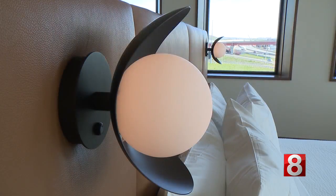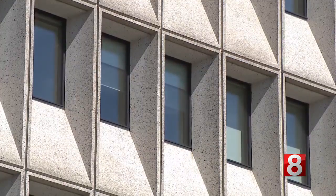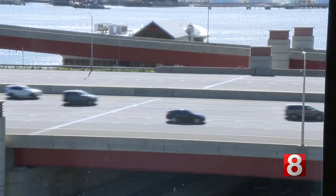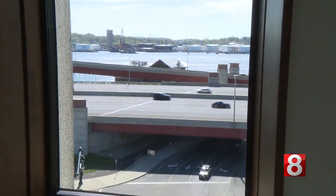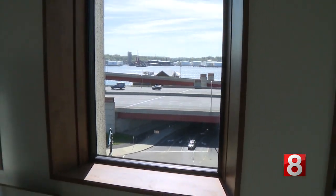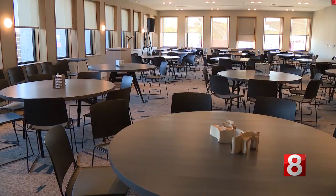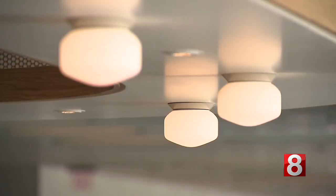All the lighting is special low wattage direct current to save power. The windows have 3 layers for insulation. That also means that even though the hotel is right next to I-95, you can't hear any of that traffic noise inside. The hotel has more than 150 rooms, plus multiple meeting and event spaces, all with those environmentally friendly details.